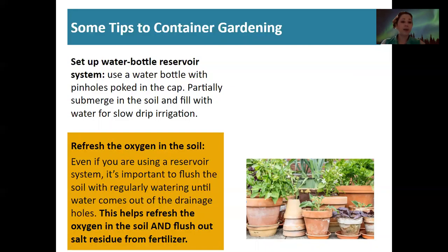I highly recommend a water bottle reservoir system. This is a stop-gap measure only. I do not recommend this for you to rely upon for solely your watering needs. It is a stop-gap measure only. It's easy to set up. You just get an empty water bottle, screw that lid on, poke some holes in the bottom of the lid, cut off the bottom of the bottle, partially bury it, fill up the bottle with water, and then you get a slow drip irrigation system.